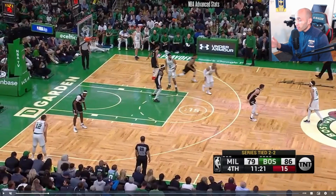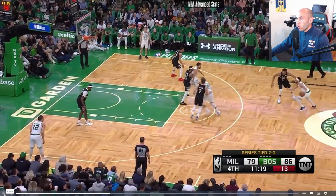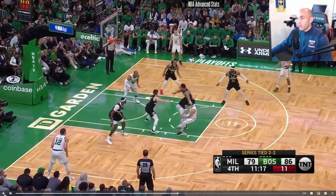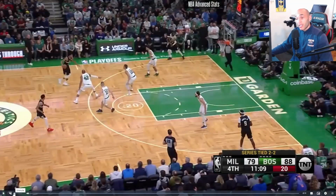And let's get to the film, shall we? So let's take a look at some of the shots that the Celtics were getting early on in the quarter. I mean, just take a look at this possession here. You get a screen and roll from Al Horford. You get Derrick White driving downhill, forcing Grayson Allen to step up and help because he beat Giannis off the bounce. And then you get Al Horford on the backside, wide open under the basket for an easy dunk, and Giannis looking all confused.